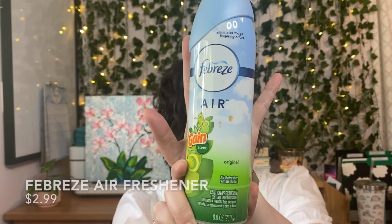A general household item that I used up was this air freshener. This is just Febreze Air Freshener. It's in the Gain scent. This took forever to use up. I think I've probably had this well over a year, so you definitely get your money's worth. But yeah, it was a nice scent. No big deal. I've moved on to another scent from this same brand. But yeah, another one down. Happy to get that one out since it had been sitting around for a really long time and I was looking forward to trying a new scent.